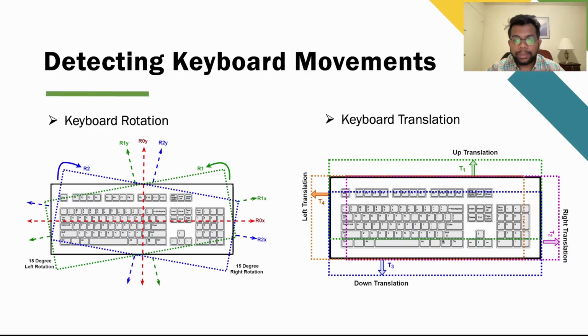For the translation, we have moved the keyboard to the upside, and we've marked that as T1. To the right, we have marked that as T2, and then from the initial position to the downward, we have marked that as T3, and again, to the left, we have marked that as T4. So we have a total of 5 positions.